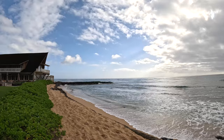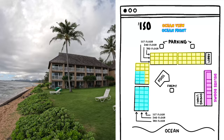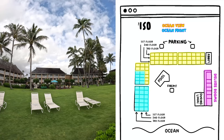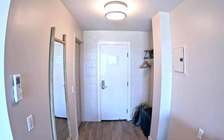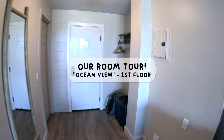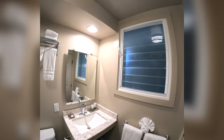We get to customize our package with different rooms such as the ocean view room or the ocean front room. I was a bit confused about their layout, so I asked about it, and this is how they categorize ocean front room and ocean view room, along with deluxe rooms that are also on the second floor. So some ocean view rooms have a view of a pool, which is what we got for the first night. The bathroom ventilation is a bit low, so make sure to close it if you need privacy.